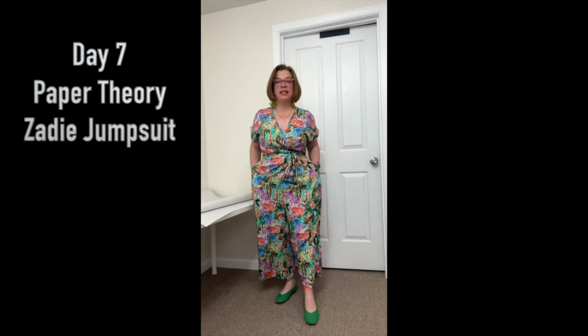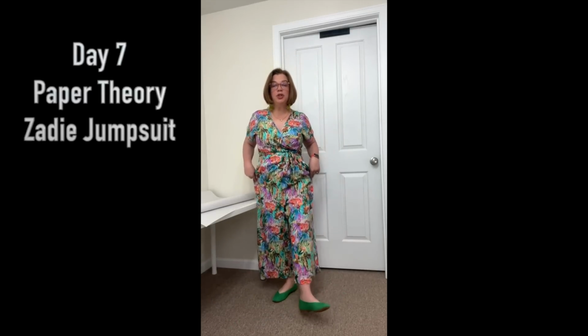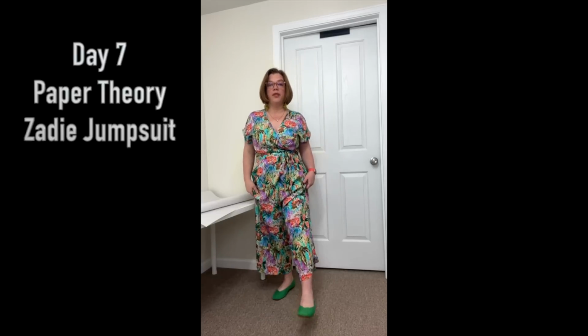Hello, happy day 7. This is Sunday. I am wearing, you guys have not seen this yet, the Paper Theory Zadie jumpsuit, in a Minerva viscose, one of their exclusive prints, and some new shoes.